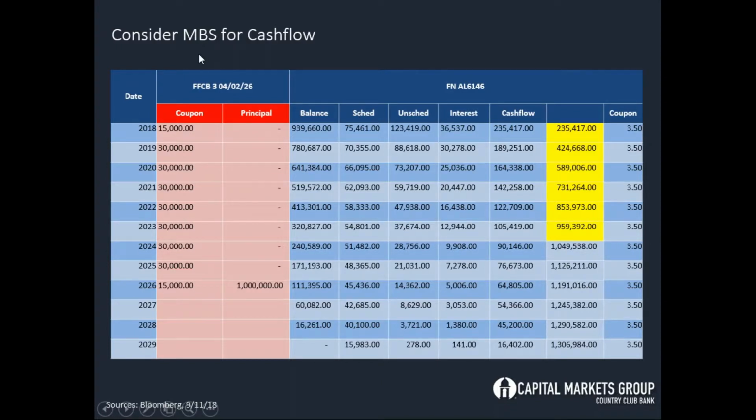So another option above and beyond agency bonds or callables that's very appropriate for a rising rate scenario is mortgage-backed pools because of the cash flow that they provide. You can see here in red, this is an agency security, and just a bullet. You have all your interest payments each year going out to 2026 when you'd get returned the full principal amount.